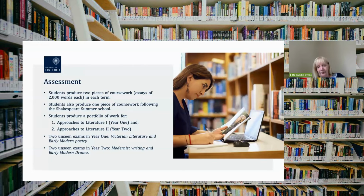timed exam. And then there are 2 unseen exam papers in year 1 and 2 unseen exam papers in year 2. In year 1, Victorian literature and early modern poetry are both examined by an unseen paper. And in year 2, modernism and early modern drama are both examined by an unseen paper. And those exams happen in June.